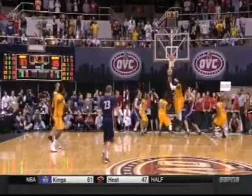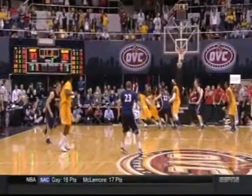But most likely, the ball's out of bounds, and this is a tough angle, Rich. A lot of people don't have plays below the free throw line. That's a tough angle to get the basketball in.